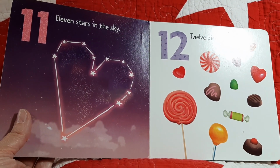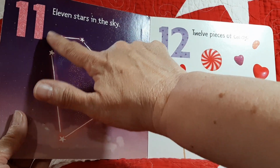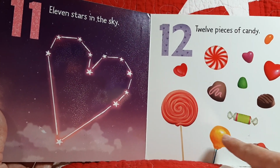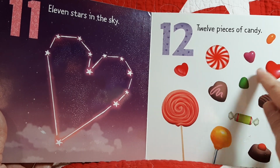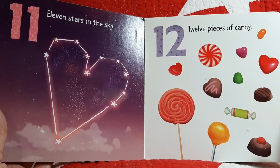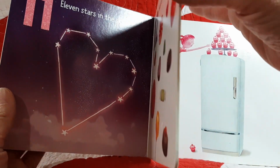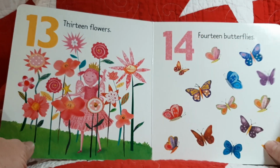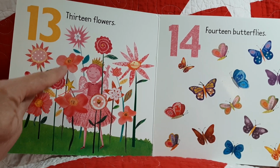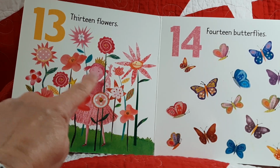11 stars in the sky. 12 pieces of candy. 13 flowers.